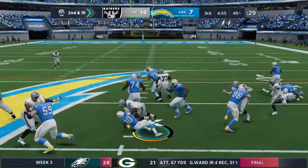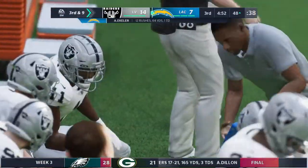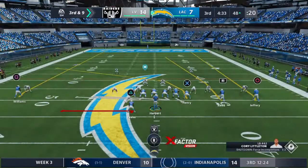They'll run out of the gun with Eckler. He comes free. The mic comes free. There, but only a yard leaves him with 3rd and 9 looming. Pretty good little two-play sequence there. You force the incompletion, then a very short pickup.